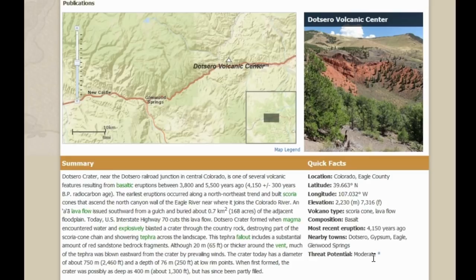Of course, Dotsero is somewhat to the east of Glenwood Springs. You can see Dotsero is right here and right next to Gypsum. Gypsum is actually right here at the volcano. Glenwood Springs in Newcastle is where we've been seeing that seismicity right in this area. So just to the west.